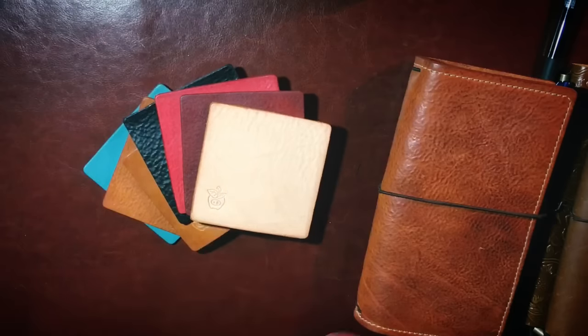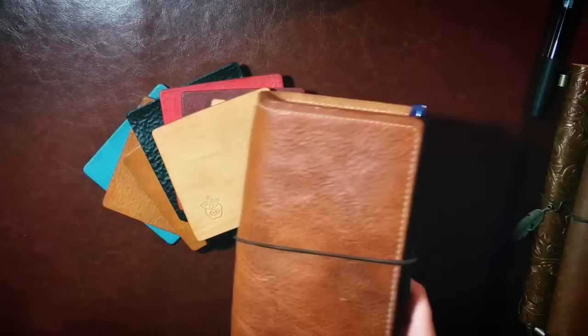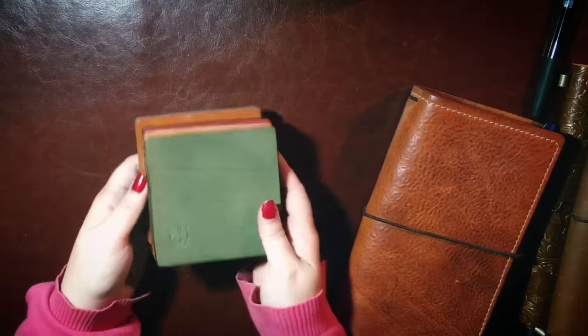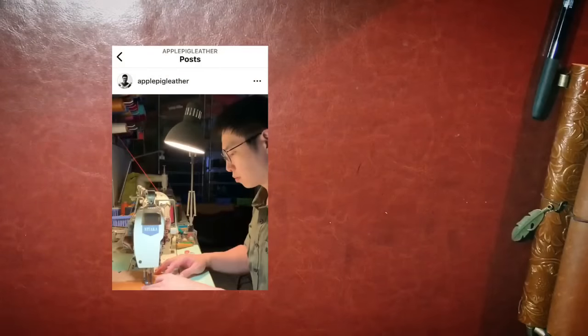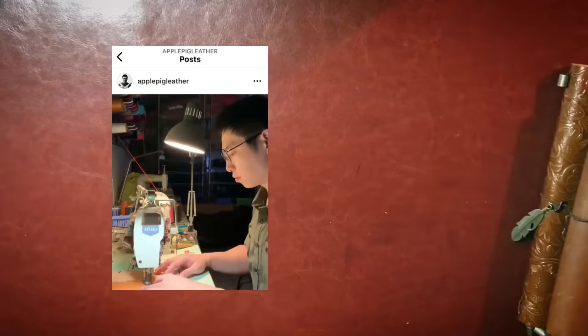So that's Sun. This is Honey Beagle. So it's a lighter color than the Naughty Fox. And this is Matcha, like matcha tea, so green tea. So those are just a few of the colors that he offers. And now, like I said, I think he has some new colors as well. So, quick little introduction to Apple Pig. If I had known about him earlier, I certainly would have ordered from him earlier.